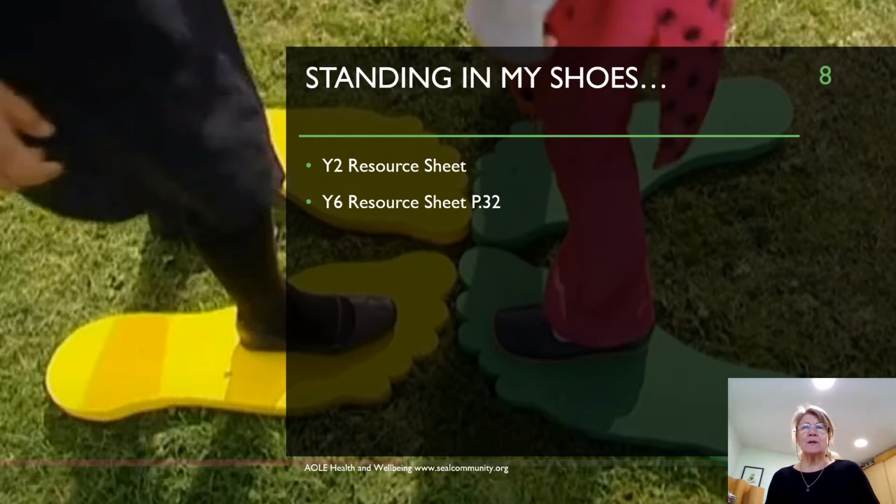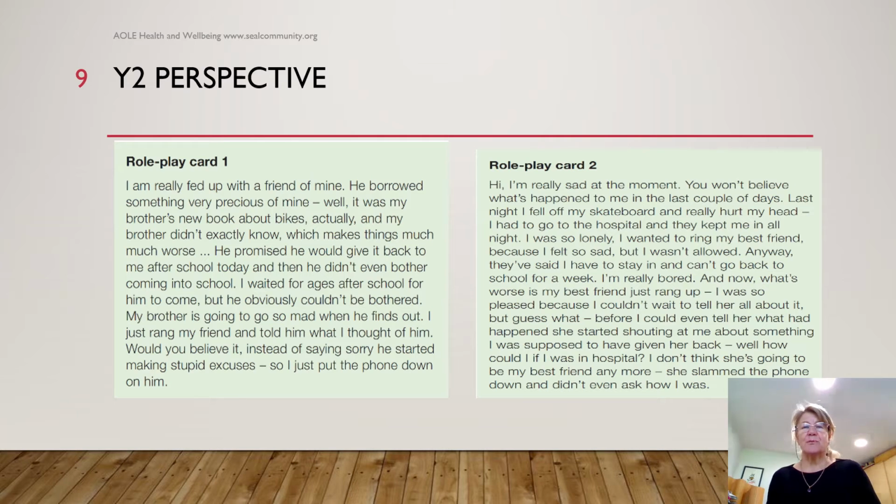I think I'm going to give you an example. Yeah, let's go on and give you an example here. I hope you can read that. I'm going to give you a minute or so just to read through those role play cards. These are again from year 2, and one child would read out each while standing in the footprint. So just take a moment to have a look at those, read through those.